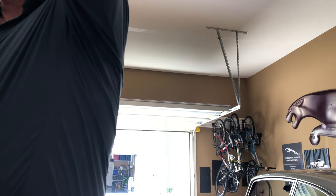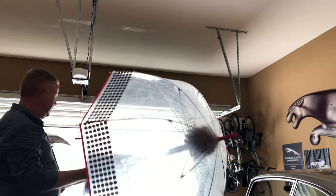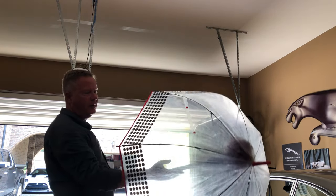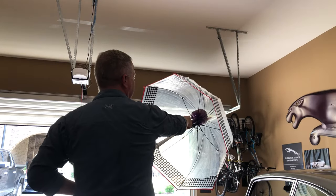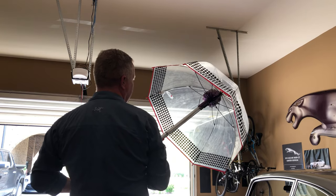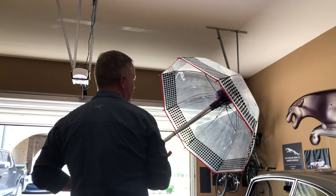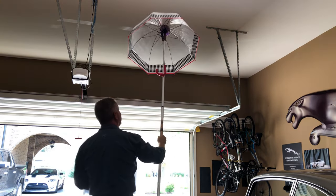This has worked in the past. I'll have to see how it goes now. Watch it hit my cars. I've got this long extended wand that has a brush on it. And then I took the umbrella that I've got, opened it up, and I've wire tied it to the arm so that I can have kind of a hood type circumstance here.